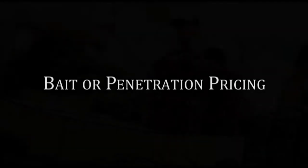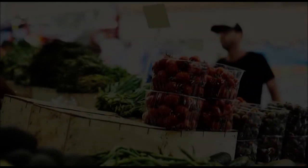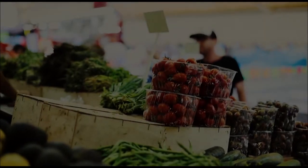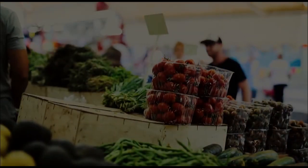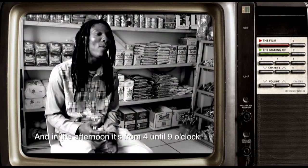With bait pricing, the price is intentionally set low to attract customers into the store. It is normally considered unethical. Penetration pricing, on the other hand, is when the price is set lower than that of the competition to attract customers. But as time goes by and the price starts increasing, there is a hope that the customers will stay loyal.